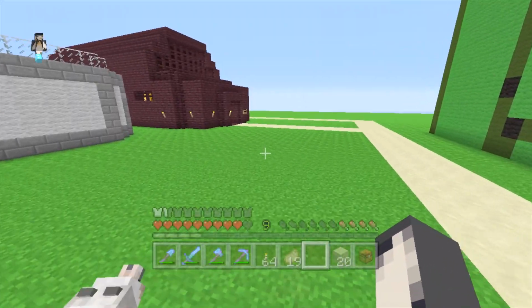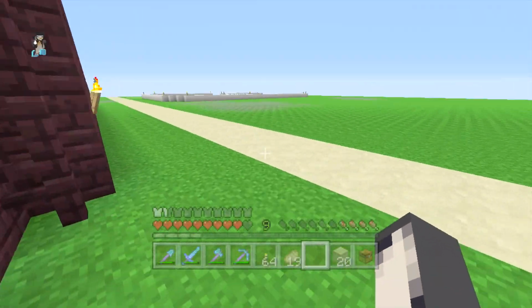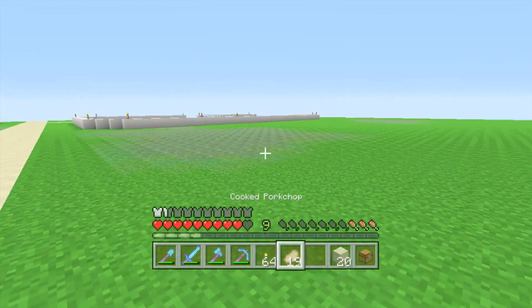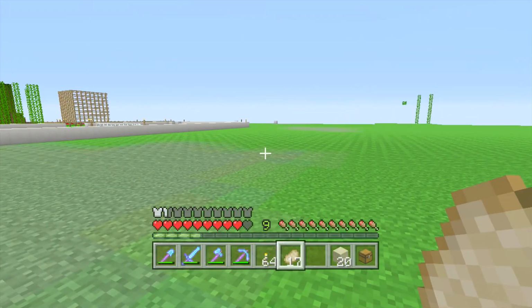But first things first, we've got to get it built. So it's not too complicated, but it's going to take a bit of doing. So I have kind of marked out the dimensions of it, exactly. Yeah, like I've put the corners down basically. So that's pretty much the dimensions, isn't it?